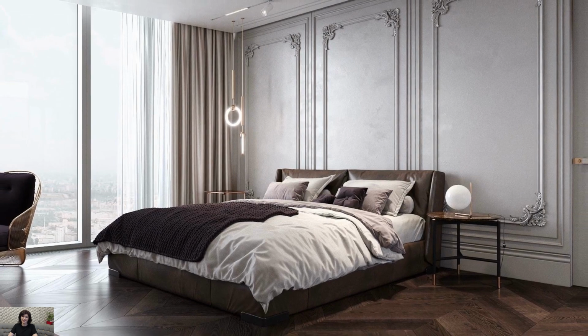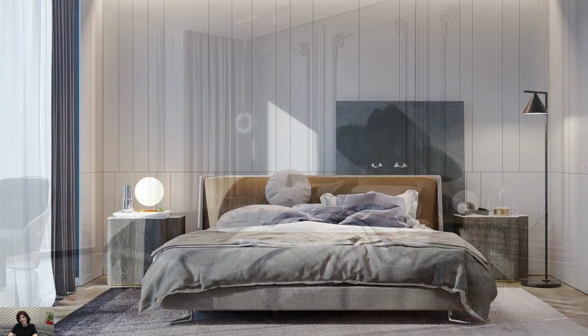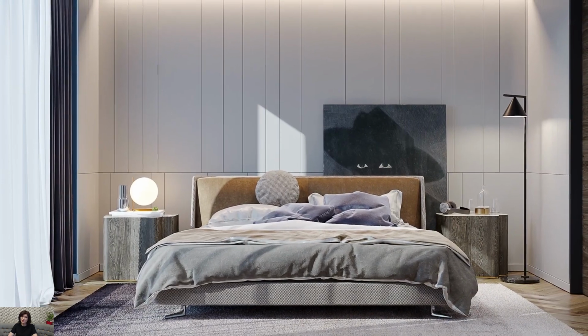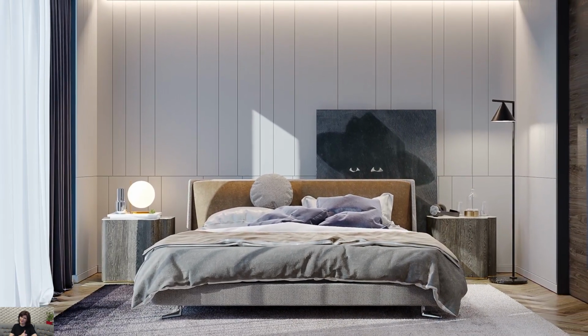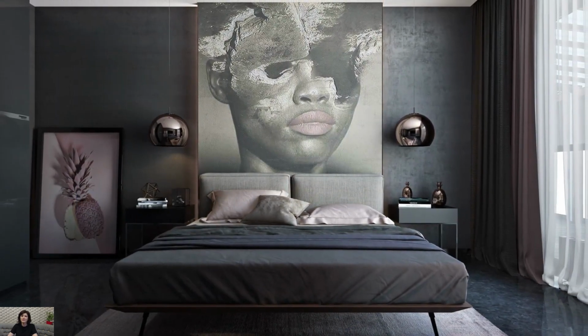The focal point of a modern bedroom often revolves around a carefully chosen bed design. Platform beds with sleek frames, upholstered headboards, or even innovative floating designs capture the essence of contemporary chic.